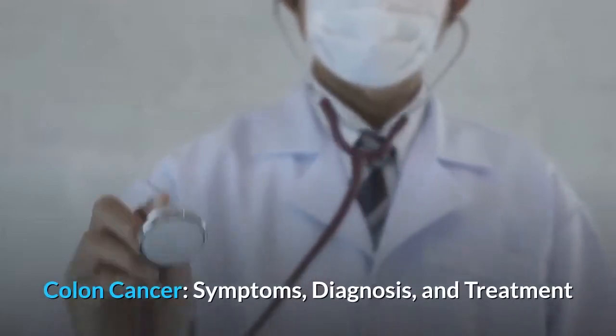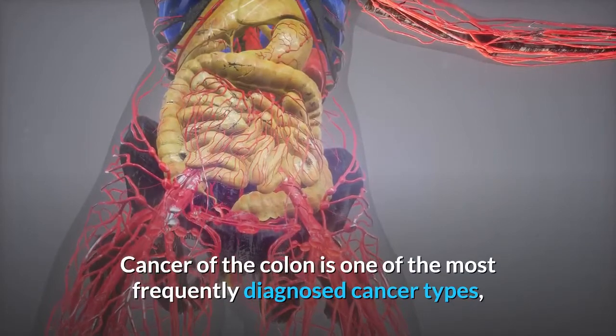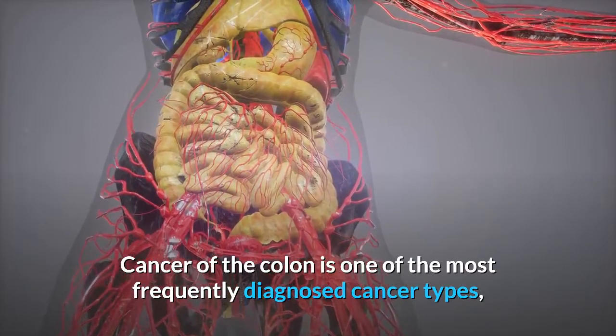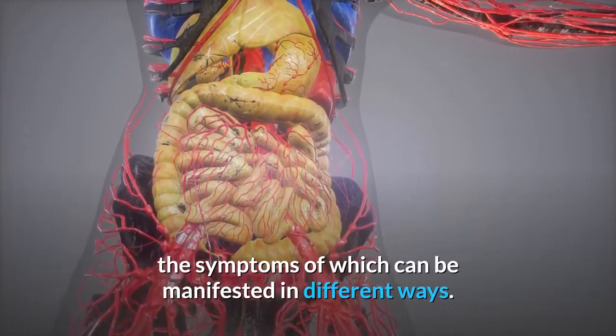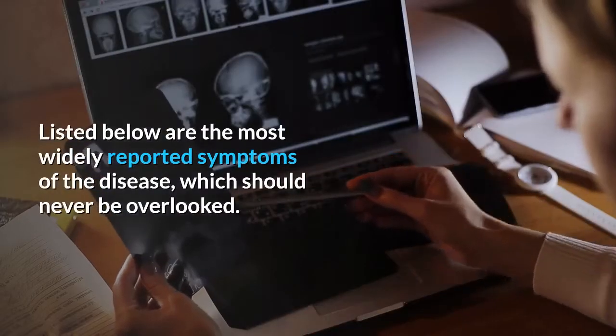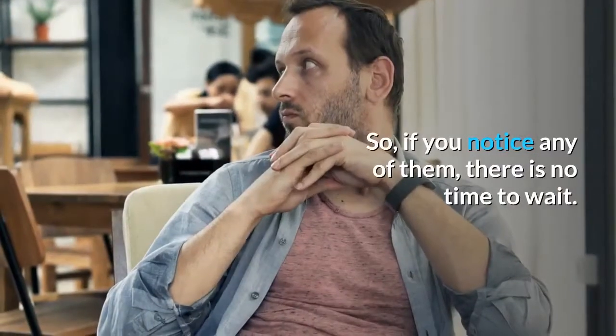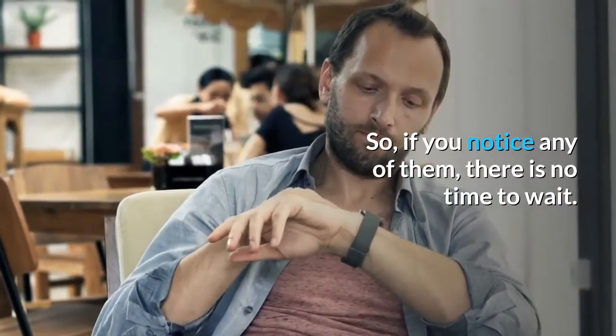Colon cancer: symptoms, diagnosis, and treatment. Cancer of the colon is one of the most frequently diagnosed cancer types, the symptoms of which can be manifested in different ways. Listed below are the most widely reported symptoms of the disease, which should never be overlooked. So, if you notice any of them, there is no time to wait.